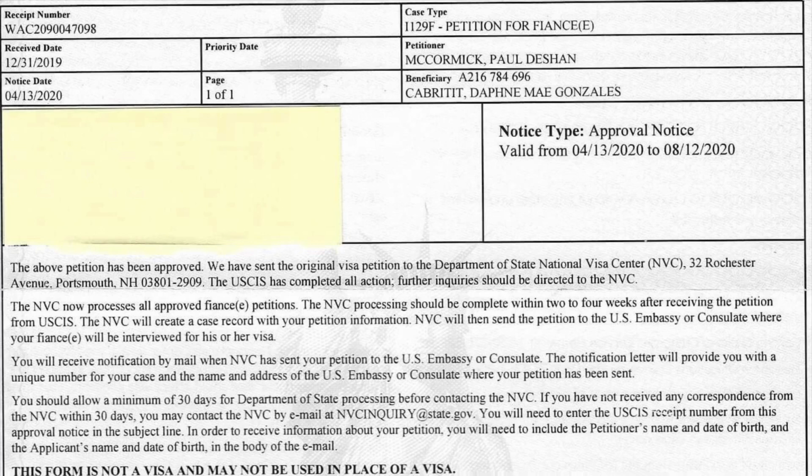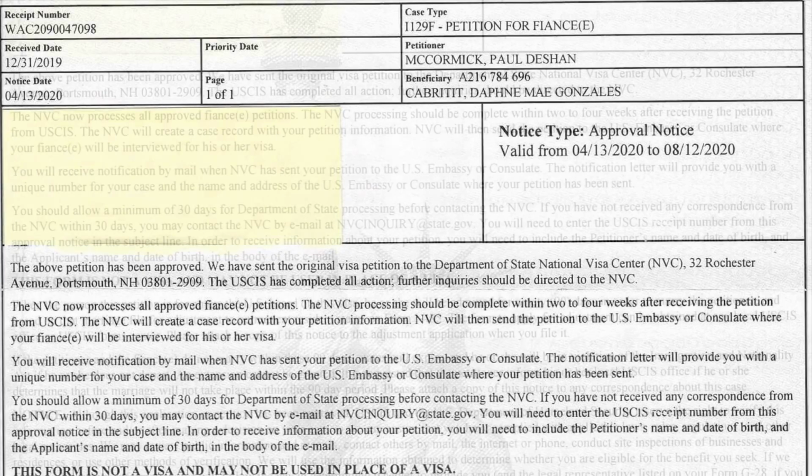So it means that your case was approved, and it's valid from 13th of April 2020 until, this is August 12, 2020. So it only has a 4 months validity. But since we're experiencing a global pandemic, this is automatically being extended by the USCIS.